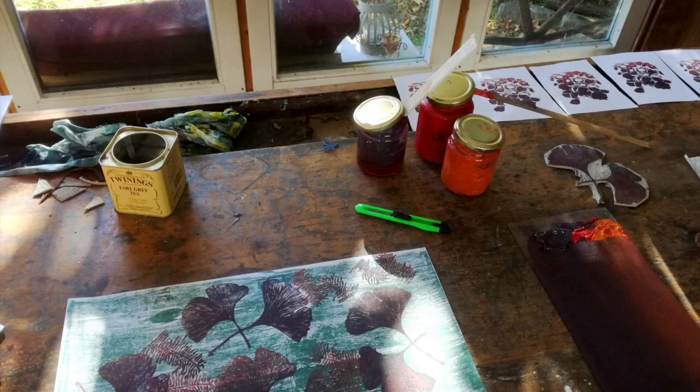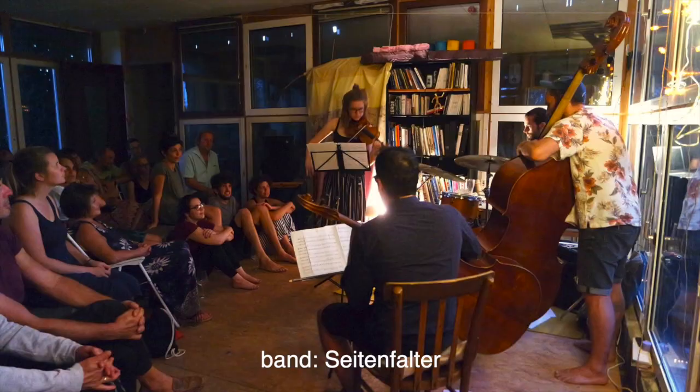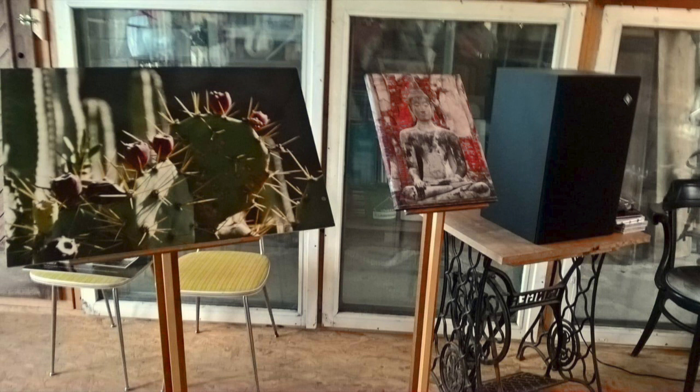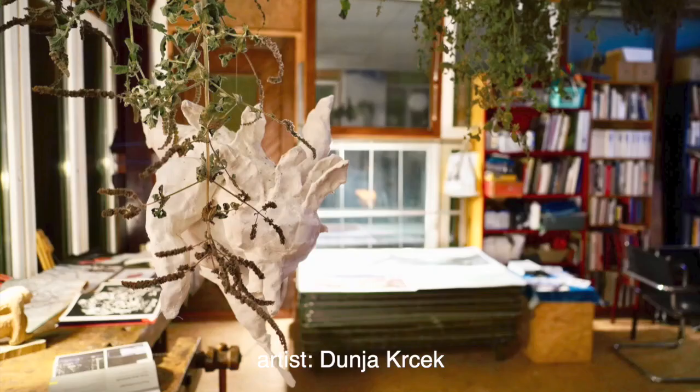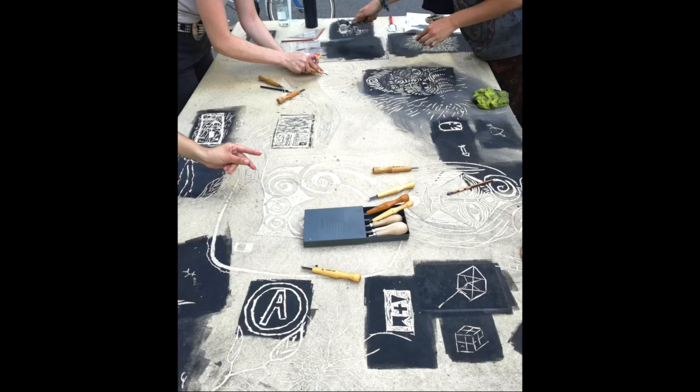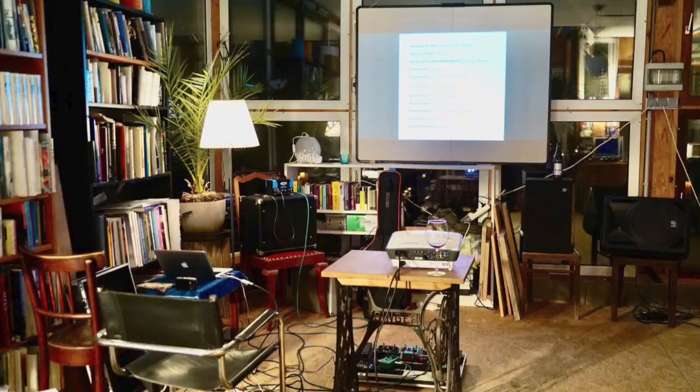Looking back at the last 2 years, we had a lot of fun in here. Let me show you some pictures. We had concerts, a photo exhibition. We did a lot of experiments with art techniques, drying herbs, doing workshops. We watched movies.